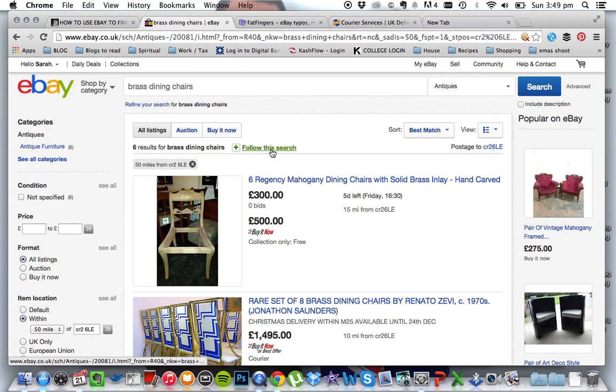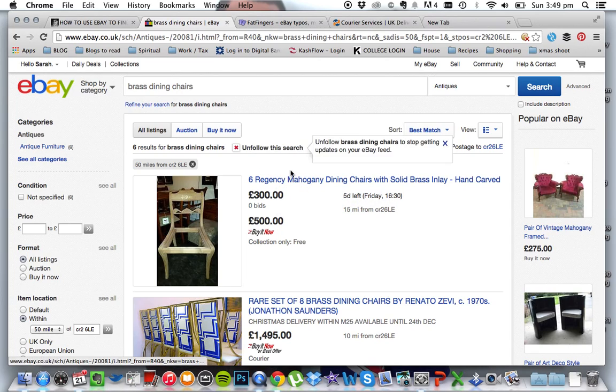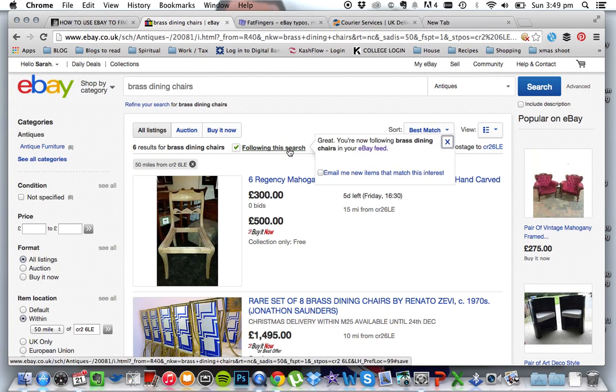So you just click follow this search, and as long as you're signed in, if you're not signed in, it will prompt you to sign in. It will tick and say follow this search, and when you do it, it will give you this tick option. Email me new items that match this interest. Yes, I definitely want to hear about that. So that's a really good tip, to hear about stuff first.